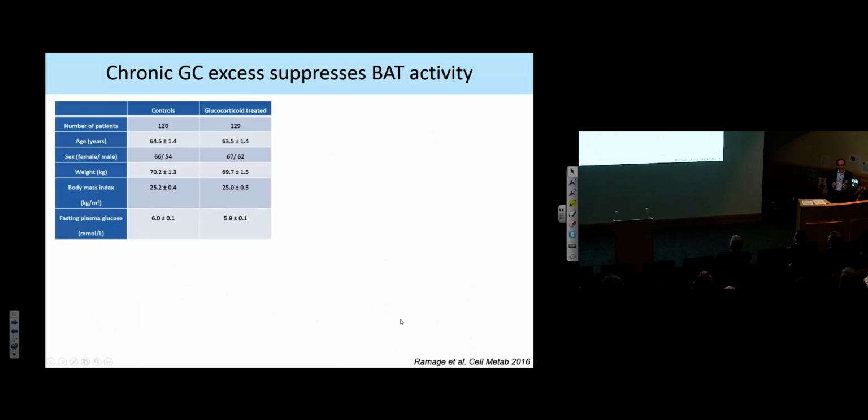That's acute. What happens chronically? We know that prednisolone steroids actually cause people obesity. Now, we can't give people steroids for months on end. So what we've done is actually used the kind of PET-CT database that we have here, patients who've undergone PET-CT scanning. And so we've gone through records and actually found 130 people who'd been on glucocorticoid treatment for at least 2 weeks. And then we matched them with age, BMI, glucose, disease, sex matched individuals who'd had PET-CT scanning as part of their diagnostic investigations.